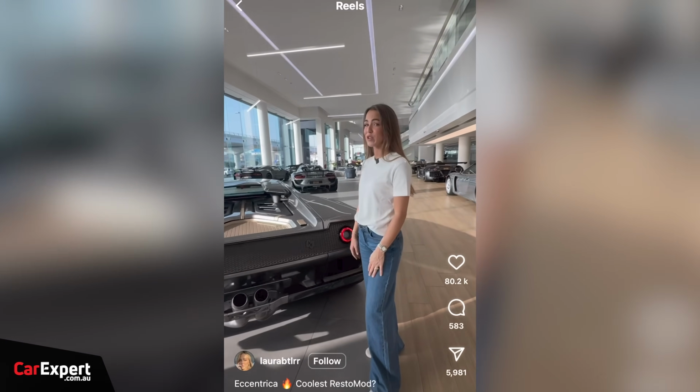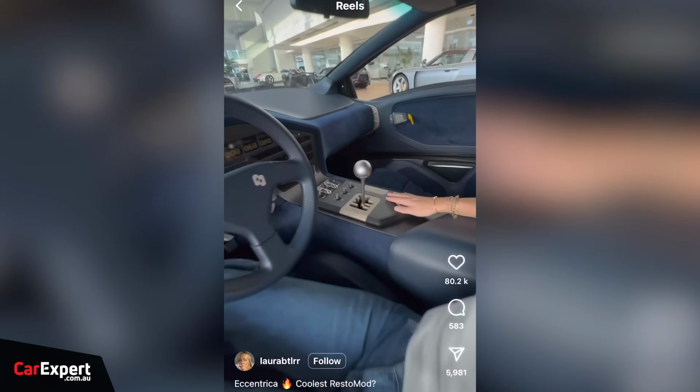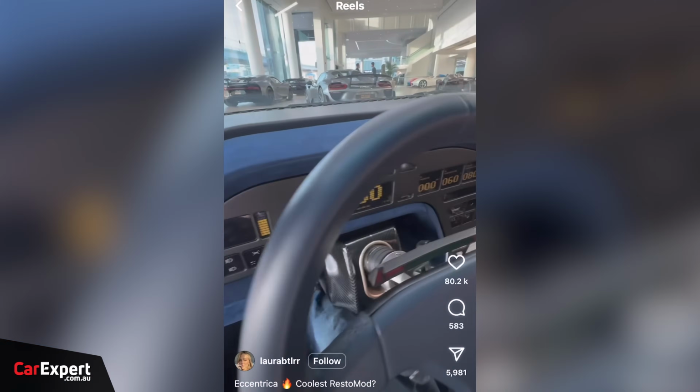And then inside, they've completely redone the interior. So all the plastics are now made out of aluminium. It's got a cool gated manual transmission setup. And then they've redone the dash completely. It's all digital, but it's the dot matrix LCD stuff, the sort of things that you would have seen in the 80s and 90s. Like Knight Rider, yeah. It's such a cool car.